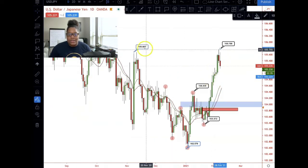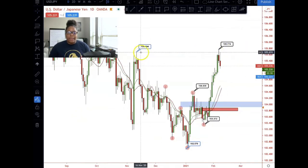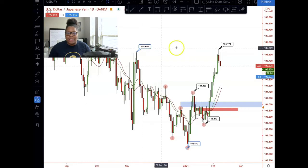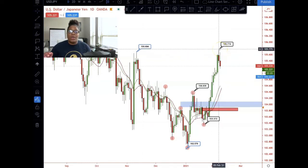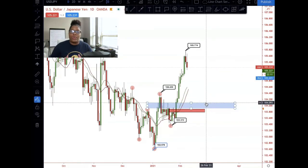And I want you guys to notice what price just did. I want to make sure that I get the right numbers. You guys, 105.694 is my last weekly high, my last weekly lower high to be more exact. Price has now come and topped that on the daily time frame, which means on a weekly time frame, we just have a new higher high, which means this area can be a future key reversal zone for the USDJPY pair. And this is something that I am going to be waiting on as well.